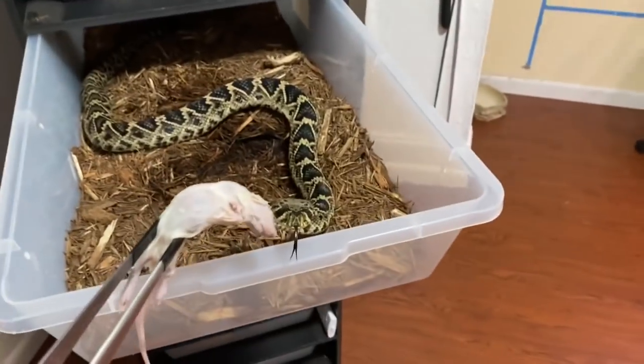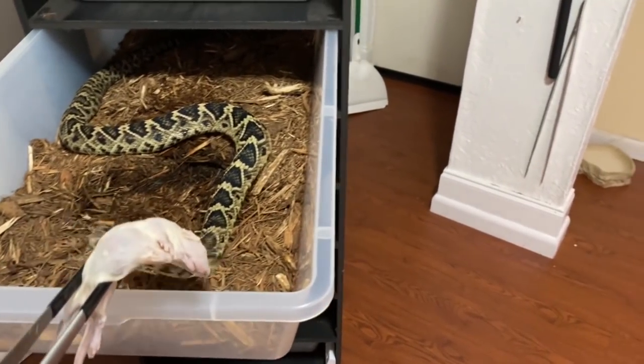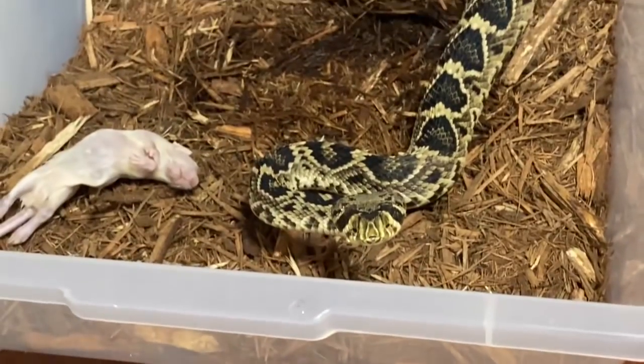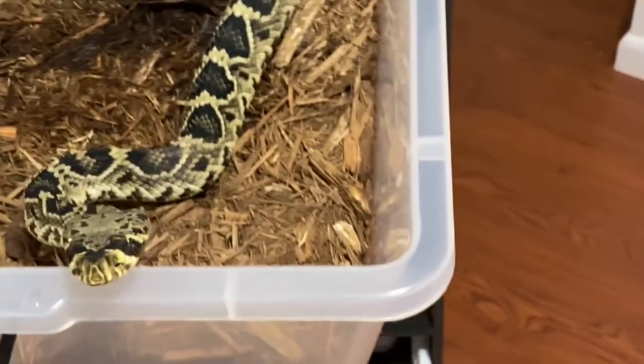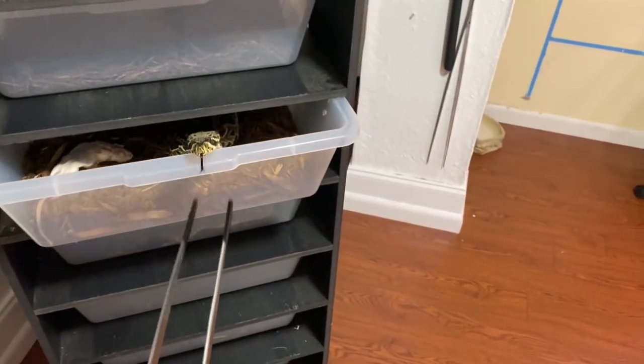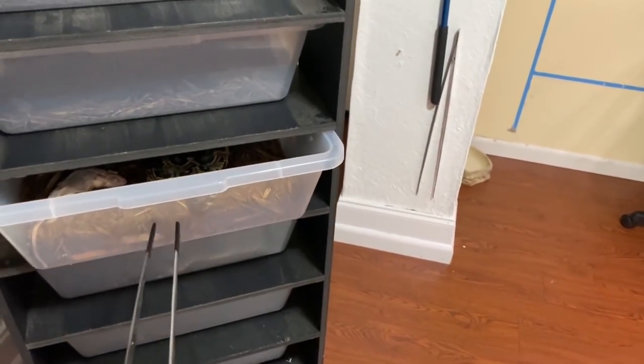Do you want it? She's smelling it. All right, I'm gonna set that in there with her. You gotta eat the rat, baby. Watch your cute little adorable head. Boop, boop. There you go. Don't mind me, I'm extremely weird with my snakes.